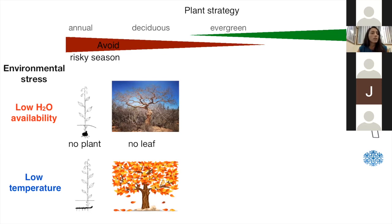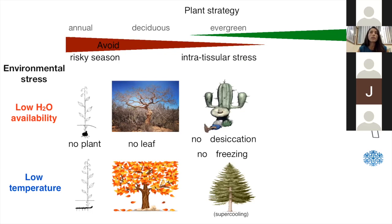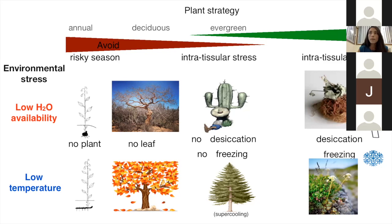A third strategy is to avoid the dehydration within the tissues. These plants are drought tolerant, but they try either to accumulate water in their tissues or to develop a very extensive root system that can guarantee the hydrated state even when water is a really limiting factor in the environment. Finally, we have the truly tolerant strategy.